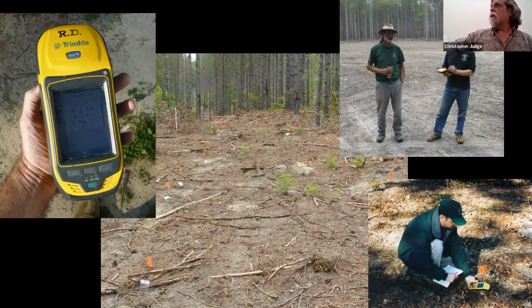And that's what's going on here, is people using a GPS unit to record with. The larger photograph in the background, if you look carefully, there's about a dozen orange flags. They're difficult to see, but each one of those is a battle artifact in that little clearing.